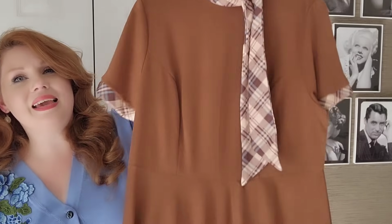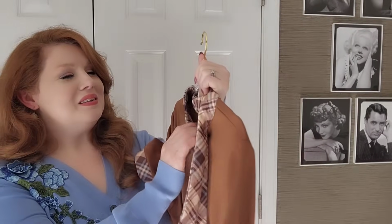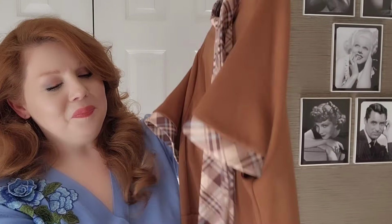But here it is, and it's so pretty, y'all. It is so pretty. So again, I went with a 1XL. Let me get y'all the material. Very well made too. This is a beautiful dress. 95% polyester and 5% elastane.